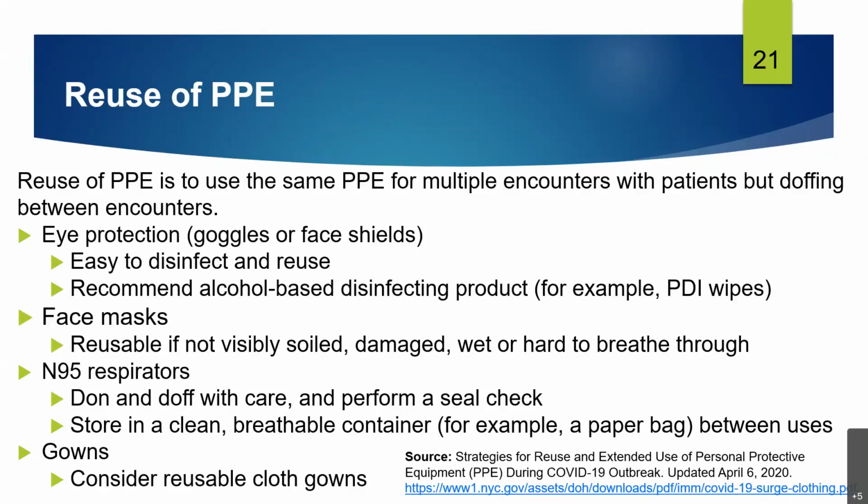Face masks are certainly reusable if they're not visibly soiled, damaged, wet, or hard to breathe through. If the face mask was used for the care of confirmed or suspect COVID-19 patients, you would probably want to consider the outer surface of the mask contaminated. And so in that case, you would want to fold it up so the outside surface is inward and stored in a clean place in between uses.